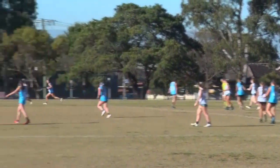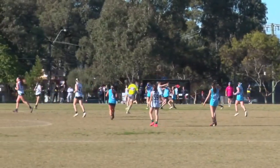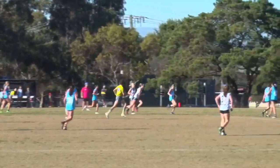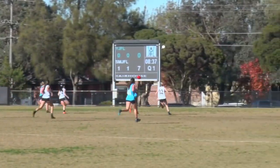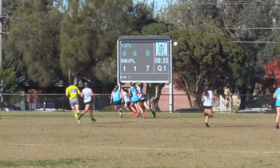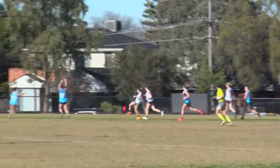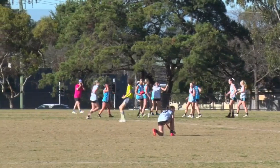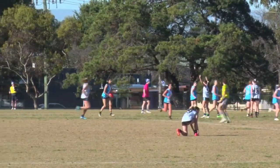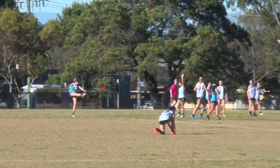This is Rosie Young. Kicks to the outer side, comes off hands, and that's a very, very good rove and a kick inside forward 50. But there's no one at home, and should get there first is Hooper. Did have Hawkins for company. And it's going to come straight back in here as the intercept mark was taken.